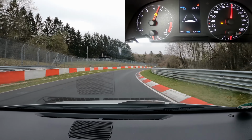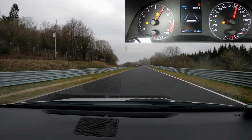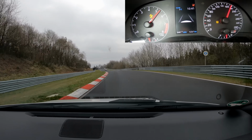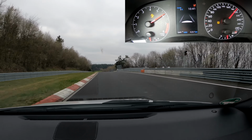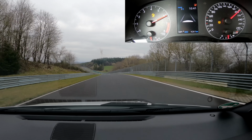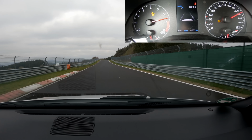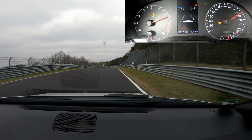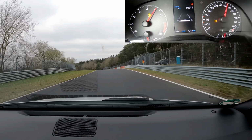So what I want to say is that I don't really like this normal mode, because you do have a bit of understeer, significantly more than you would in track mode, but it's not too bad. In track mode, it's already good enough with the tires that we have on it that you will not have any issues with grip levels.